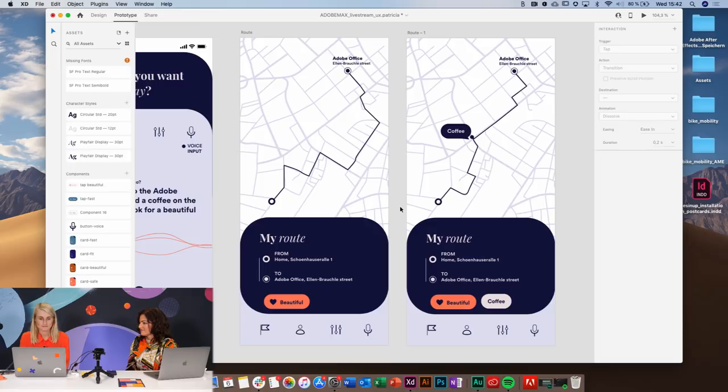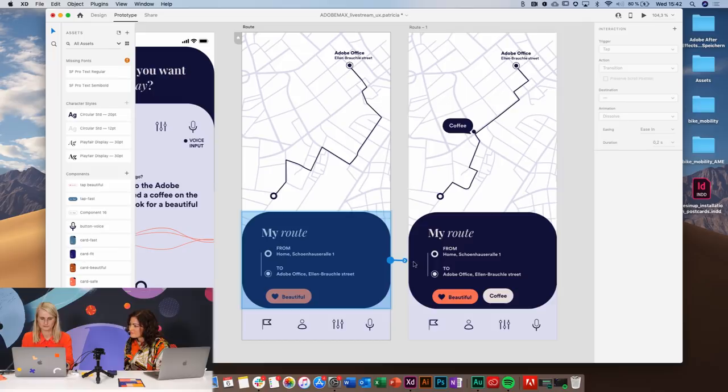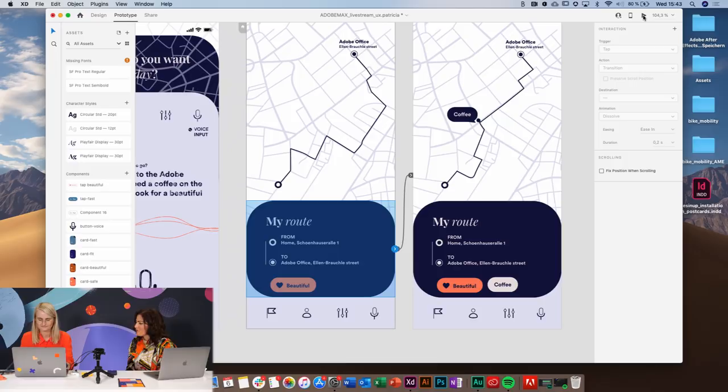For example, if I have a route here, but I want to integrate something else here as well, like adding a coffee spot, this is something we could trigger with voice, like: add coffee, auto animate. Awesome, good one. Okay, so let's try that. Do you need a coffee icon?